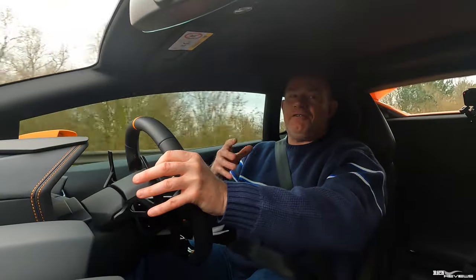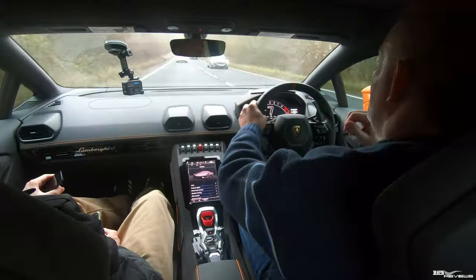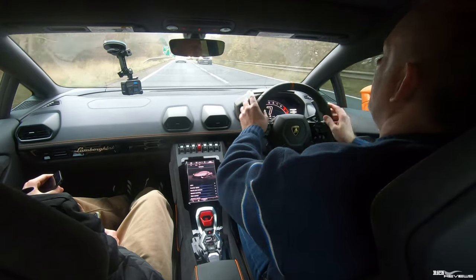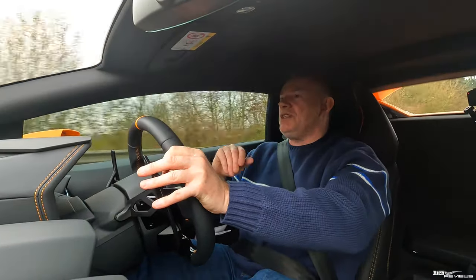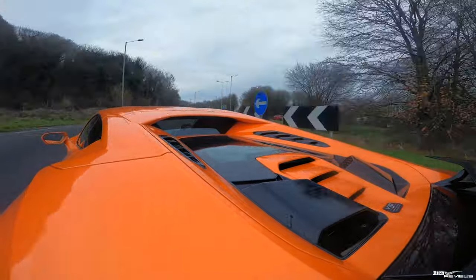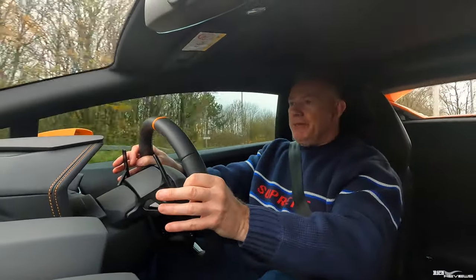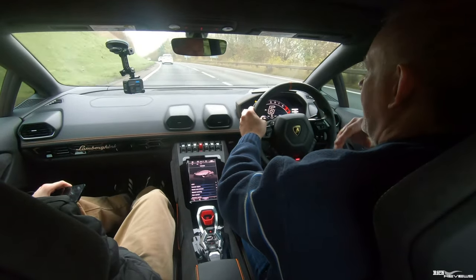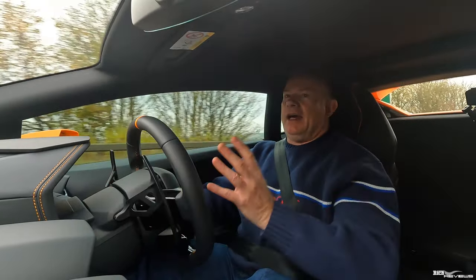Visibility is good, in effect the same as the Performante. You've got a very highly raked front screen, which reduces the envelope of visibility compared to other supercars, but it is what it is. But you can still see very clearly out the front. You've got the fixed wing out the back, so that does impede some of your visibility, but it is what it is. It's not quite as bad as the Performante. And you can see the cars behind fine, so it's just that you see that rear wing in the first third section of the screen. But again, it is what it is.